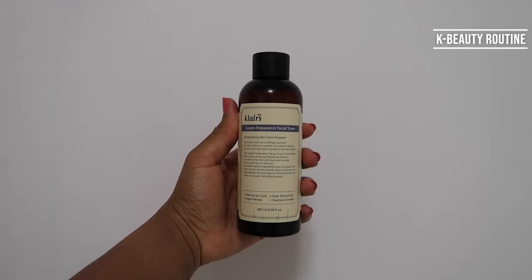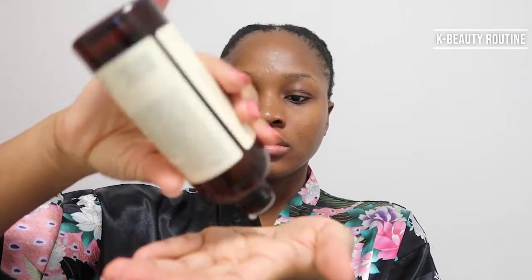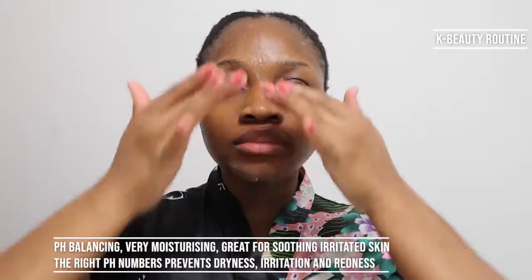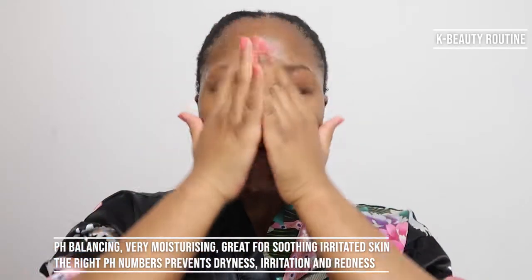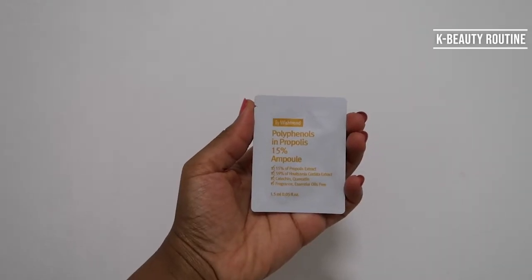Before I start applying my other products, I use this toner to create an environment that will maximize my skincare. This is an ideal product to prepare the skin. This toner is effective for pH balancing, it's very moisturizing, great for soothing irritated skin, and it's vegan. The right pH numbers prevent dryness, irritation, and redness, and this toner contains licorice root, which helps with skin brightening and it is anti-inflammatory. This toner treats concerns that come with breakouts and dull skin, so skin can look exceptionally smooth and brighter. Next, I use the Wishtrend ampule.